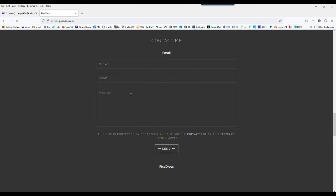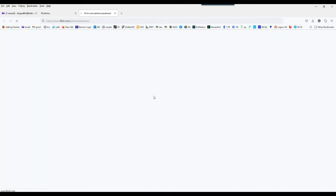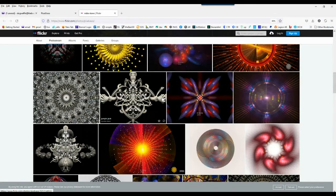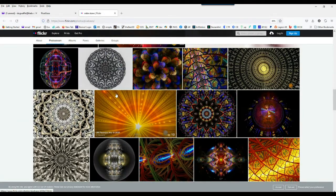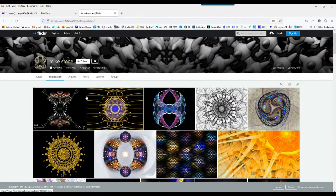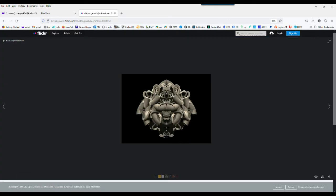There's a lot of really cool stuff here. There's also a link to his Flickr page, and in there you'll see a lot more really fascinating art, and some of it inspired by, I don't know, maybe some science fiction movies or something else, whatever you see in it, right? There's some really fascinating stuff here.